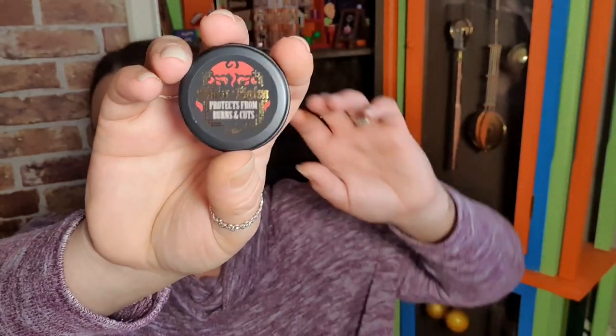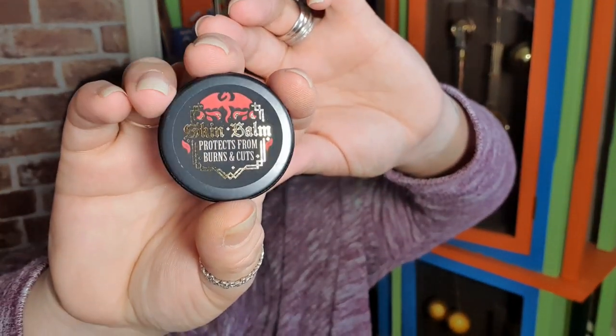And then we have got skin balm, protects from burns and cuts. So I am fully prepared if I want to be a dragonologist. And it's just a little tin. Hang on, has it got something in it? What is that?